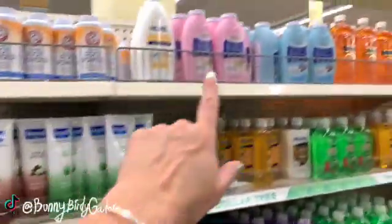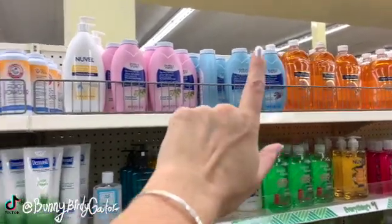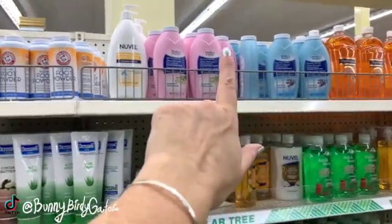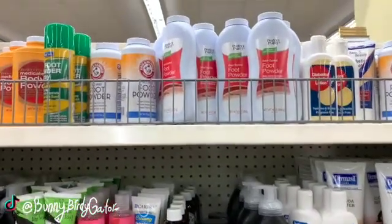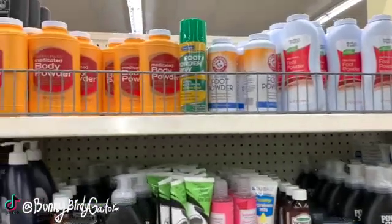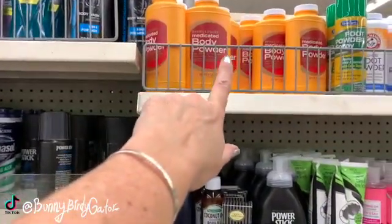And then we have lots of powders. We have all talc-free powders, deodorant, another one, a different scent. We have fresh scent. We have regular scent. We have Arm & Hammer foot powder. We have a talc-free foot powder here. Yet another one. We have a foot powder spray and a Perfect Purity medicated body powder.